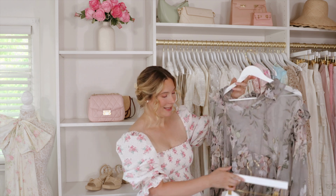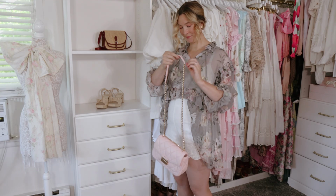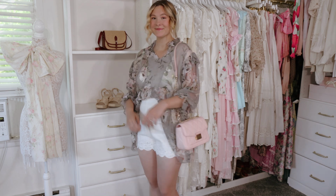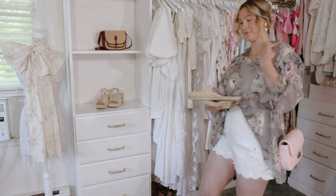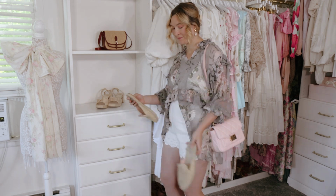I just don't remember that I did. I don't know. But I really liked these two styled together instead of wearing it as a mini dress. With this outfit though, I did want some pink in there, so I went for my pink handbag, which is one of my regulars. And then I did decide to go for the raffia slip-on flats with this one because I did feel like I needed some raffia in there for summer.